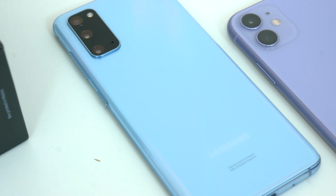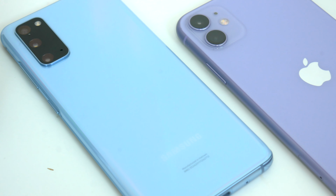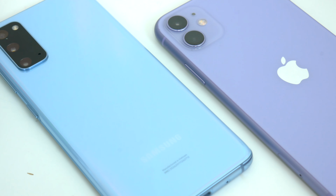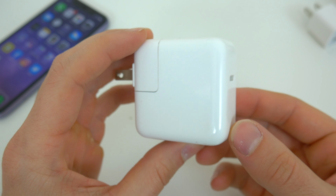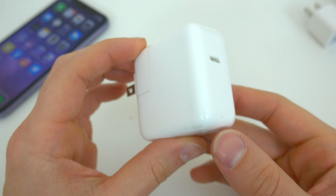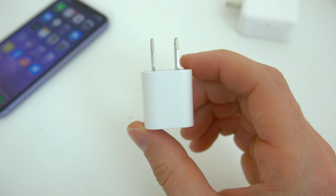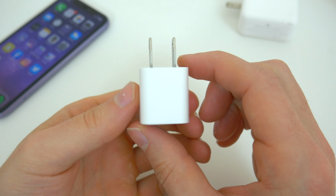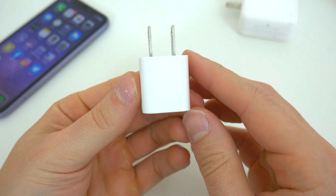A couple other things to mention: both phones offer wireless charging, which is fine, but it's the wired charging capabilities where a big difference exists. The iPhone can technically support fast charging up to 18 watts via USB-C, but you don't even get that bigger, faster charger in the box with this phone. It ships with the little 5-watt adapter, so if you want to charge faster, you have to go out and buy the extra accessories after the fact.